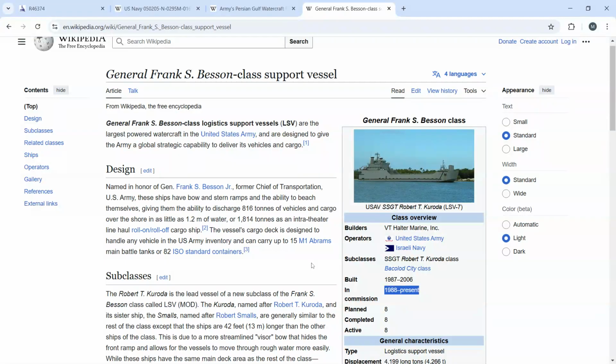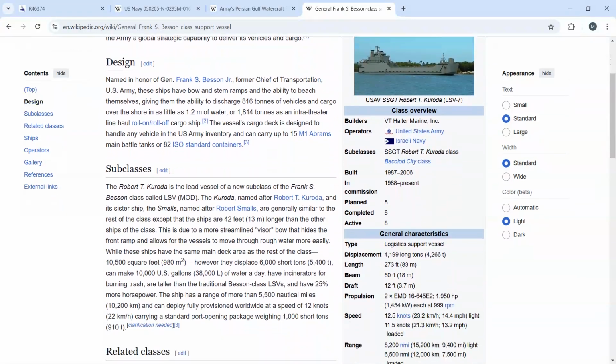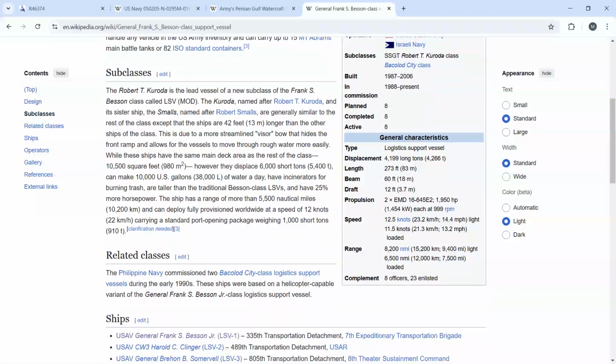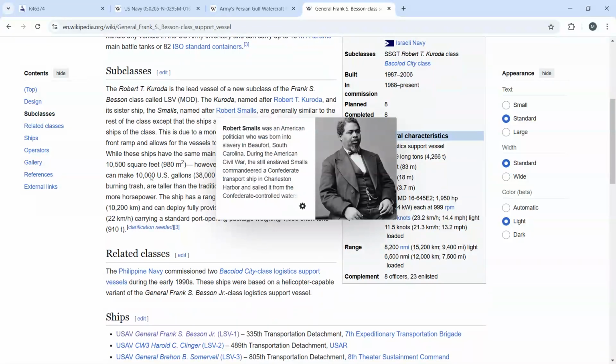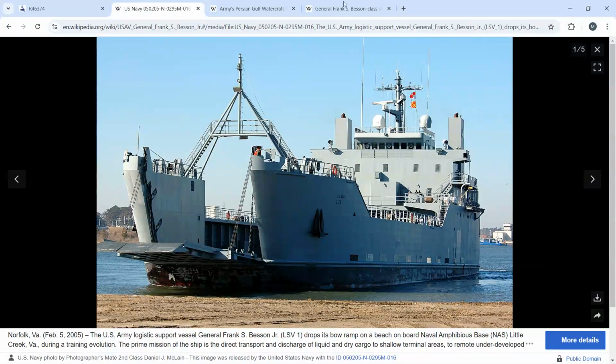They started making them in the 80s. I believe most of the U.S. ones operational are made in the 90s. And the last one was 2006. That would be the Robert Smalls. Now, these things can carry up to 15 battle tanks, roll off the platform there. 15 battle tanks can fit in there.